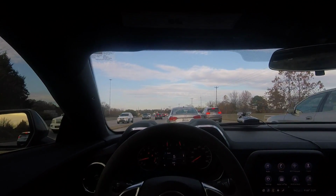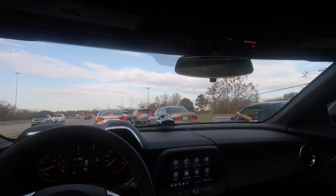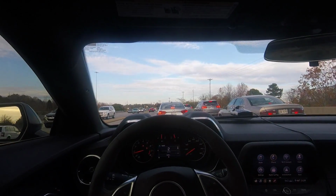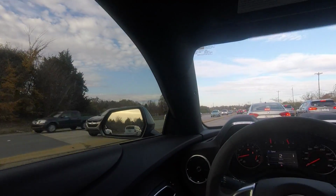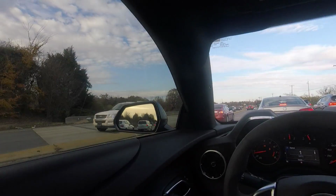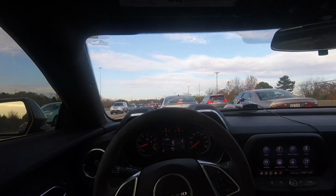I don't know which way you go here to get back on the highway. I'm not really sure. Check out this Mazda here. That's pretty neat. Always stuck in traffic in Charlotte. Well, I'll turn this off until I get back on the highway, essentially.